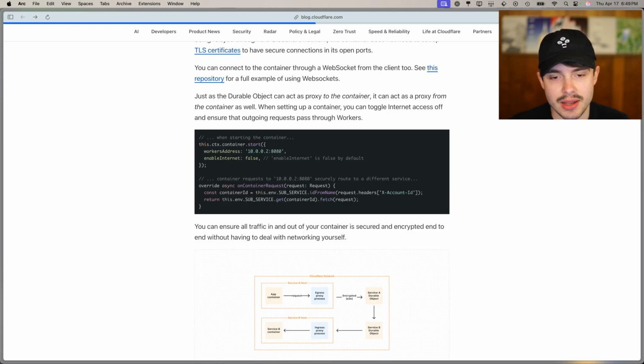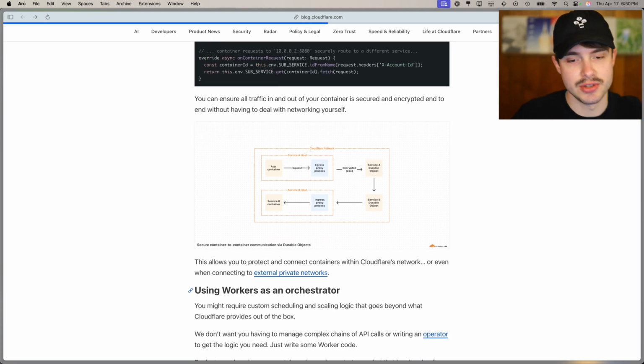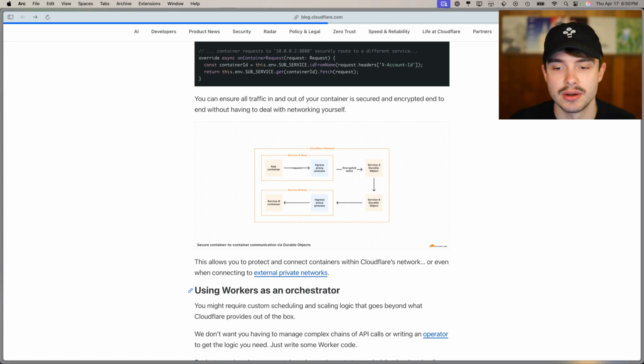You can ensure all traffic in and out of your container is secured and encrypted end to end without having to deal with networking yourself. So we have our Cloudflare network. We have a service A, service B. These have their containers running in them, as well as our egress proxy and our ingress proxy. And then between these two pieces is not encrypted, I'm guessing. But then between our service and the durable object, that is encrypted. So even just leaving service A to go from durable object to service B, that is encrypted at this point, I believe, if I'm reading this correctly. You can correct me if I'm wrong. This allows you to protect and contain or connect containers within Cloudflare's network, or even when connecting to external private networks.